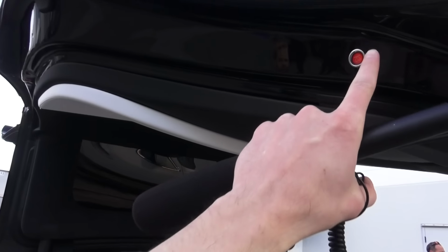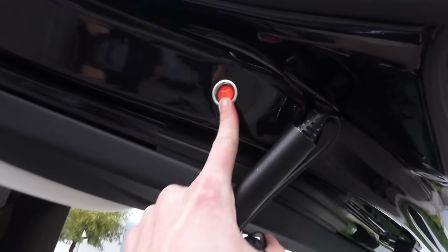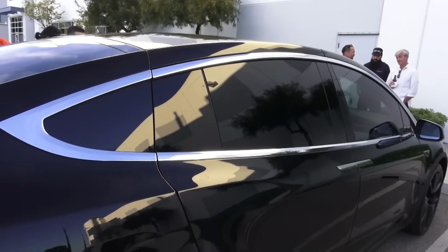Let's do one with the door. With the door, you get this little red button. Click it. Boop. And the beautiful Falcon Wing door. Probably because you need the key. Hinges down and down. So I parked next to it.